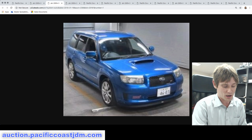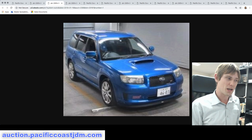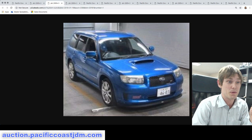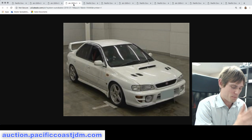This one has under 120,000 kilometers, has been in a very small accident, and has a cigarette burn on the seat. Otherwise it is in fairly good condition. I would really like to see us get this one, but like I said, it's probably going to be too expensive. Next one here is a version 5 Impreza.